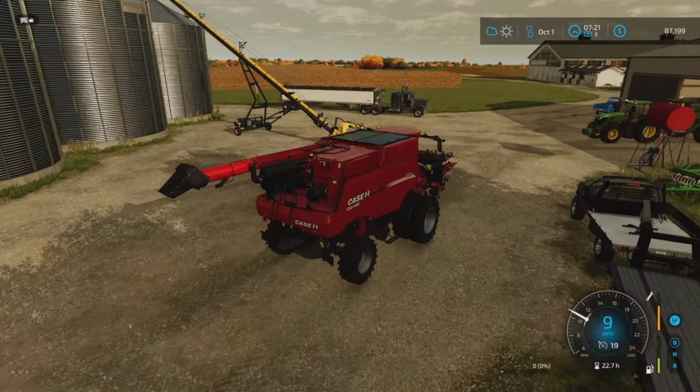I'll pull just past it. That way I'll hit it. And again, I'll fast forward through this because this is the slowest discharging grain cart in the game. All right, there we go.